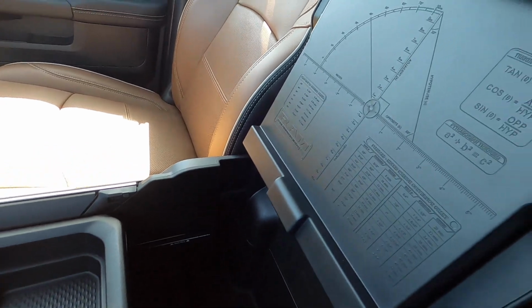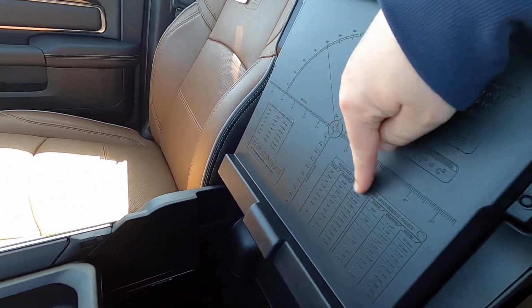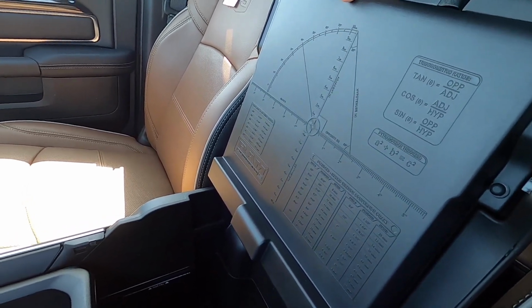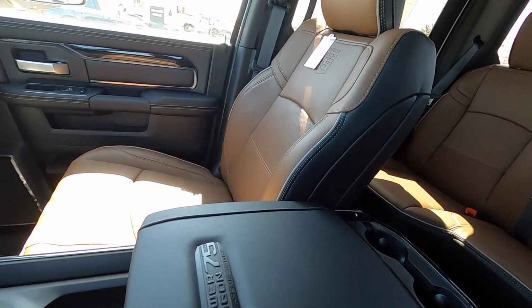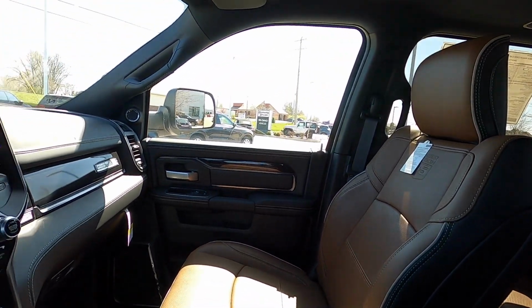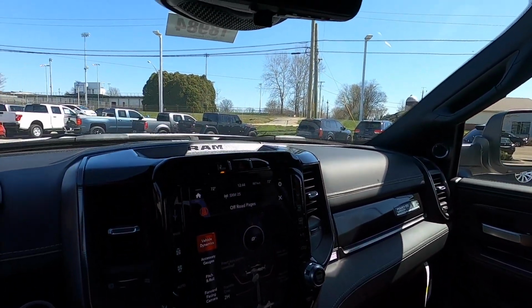And true to the Ram, we've got a bunch of trigonometric and geometric conversions, rulers, and all that kind of stuff. Overall, the interior of the 2021 Power Wagon is a very nice place to be. Very comfortable, very quiet, very luxurious for a truck of this type.